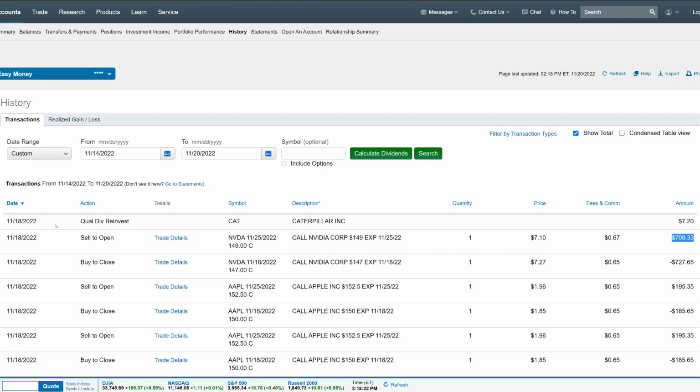I think we will. And then over here on the 18th, we actually ended up getting the Caterpillar dividend of $7.20 here. So pretty awesome week, pretty busy there. We did make some pretty good money in dividends, completely passive. That is our long-term goal. Options is just a wheel for us to get there much faster.